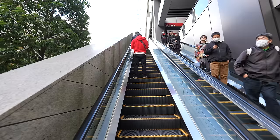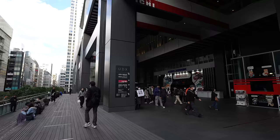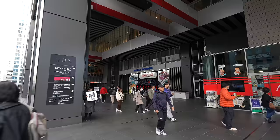Sweet. If you visit Akihabara on the weekend, usually there are more events, so it's more fun. So I recommend you to visit Akihabara on the weekend if you are planning to visit here. Let's visit my favorite spot too. It's in UDX building. Oh, here too, they have the anime fest.